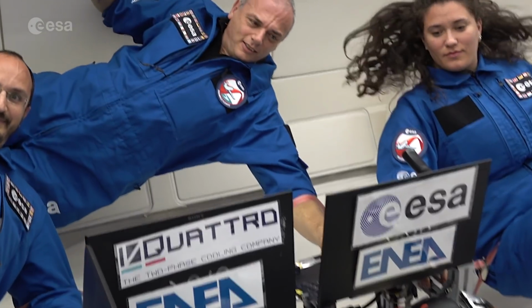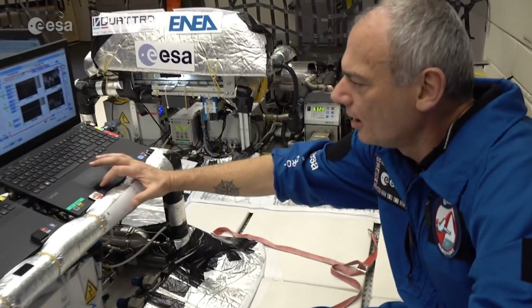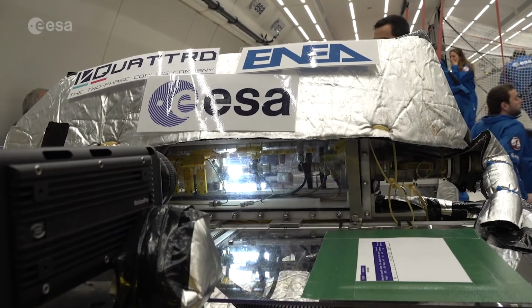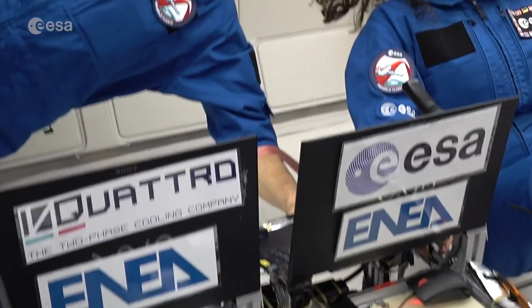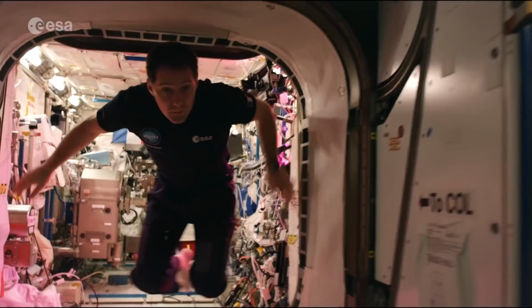Gravity acceleration, in particular inertial forces, affect the heat transfer coefficient of two-phase cooling systems. So with this kind of test, we can make experiments of our system in this particular aircraft to test the future cooling system for electric cars and for avionics and space applications.